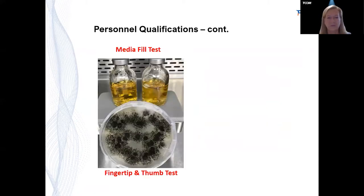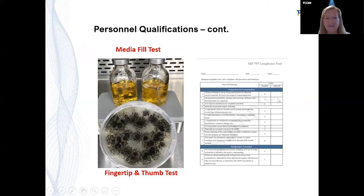So this is what it would look like if you failed. You can see here on the fingertip and thumb sampling, the colony forming units. And you can tell this one most likely was intentionally contaminated, lots of units there. And then for the media fill test, you can see that we have a clear solution here and then a cloudy solution, which would indicate growth. And there are tools out there for assisting you when you're doing your observation for hand hygiene, garbing, et cetera.